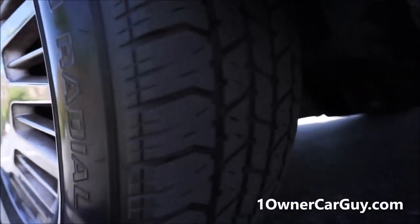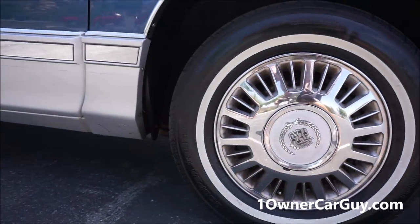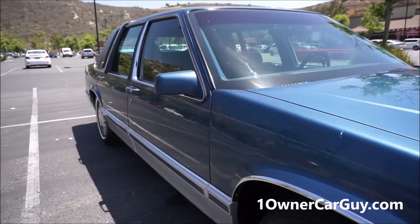Tires, great shape. He must have just put them on. I mean, they are just in great shape. They're Cooper Trendsetters, which is pretty run of the mill, that's what you get on these Cadillacs, stuff like that.